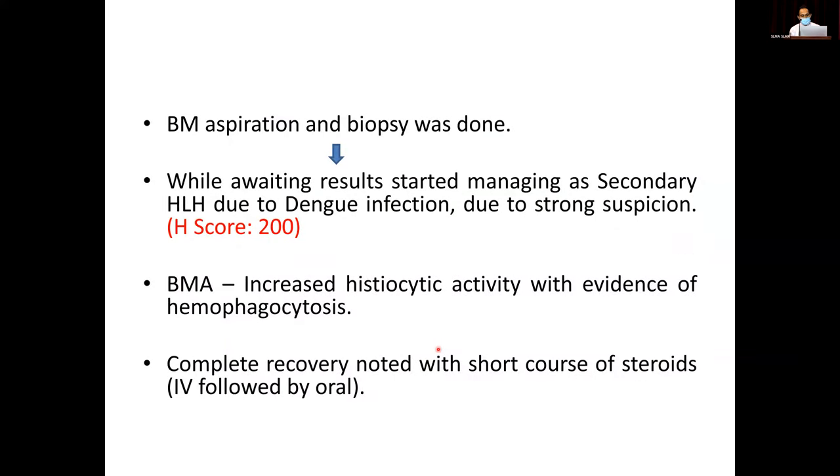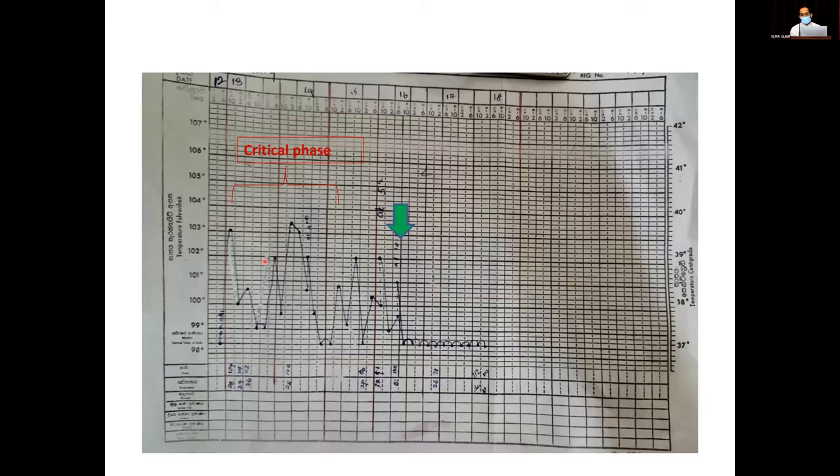And the following day, we got the bone marrow aspiration result. There was increased histiocytic activity with evidence of hemophagocytosis. And the child, with the steroids tailed off with oral steroids for about 10 days, completely recovered. And regarding the H score, our consultant, Dr. Kosala Karunaratne, will be talking about it in the review lecture. So this was a case of secondary HLH due to dengue infection. For the diagnosis, the HLH score was helpful along with the bone marrow biopsy.